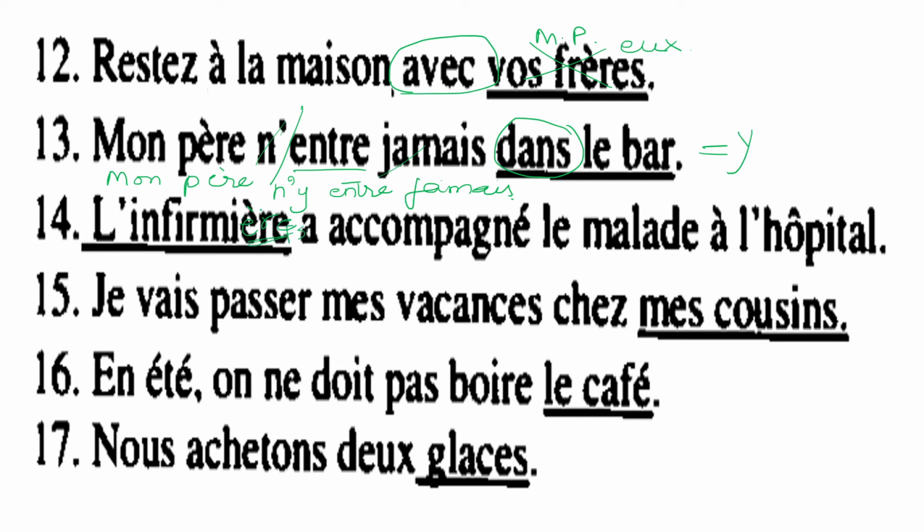Okay, so you will have to substitute this in its place with elle. So it will become: Elle a accompagné le malade à l'hôpital.